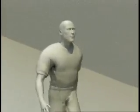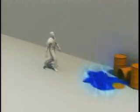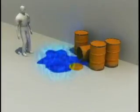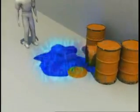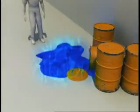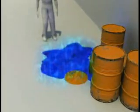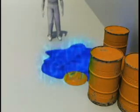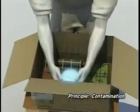Consider the impact of a terrorist incident involving an unshielded radioactive source at a public place. Similar to a chest X-ray, people would be exposed to radiation. Those closest to the source for the greatest time would receive the highest exposure. Although they may become ill if the exposure is high enough, they would not become radioactive or pose any risk to others. Now let's look at the principle of contamination.